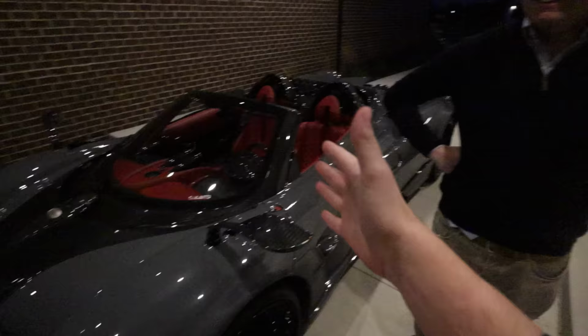Now the problem with the Pagani Huayra, it has a lot of that, but it doesn't have that baseline performance that you want. This car has all the turbo whooshing noises you could ever imagine, but acceleration, performance, top speed, it's just not there.